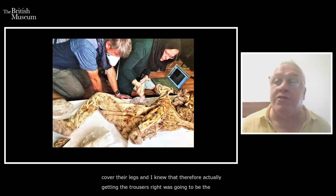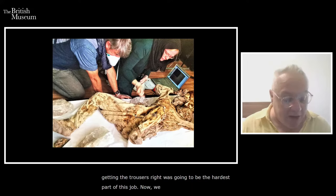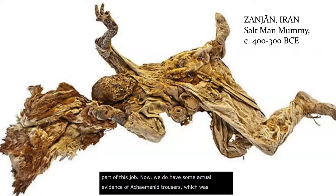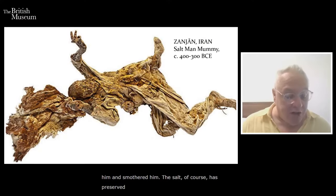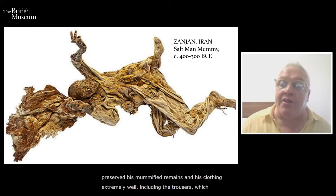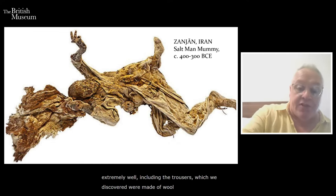Now, we do have some actual evidence of Achaemenid trousers, which was discovered in the 1990s in a salt mine in northern Iran, not too far from Tehran, where this poor chap met his untimely death when a seam of salt trapped him and smothered him. The salt, of course, has preserved his mummified remains and his clothing extremely well, including the trousers, which we discovered were made of wool and actually had a piping seam down the side.